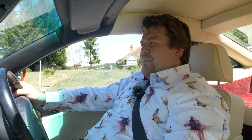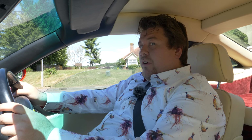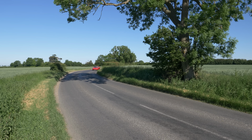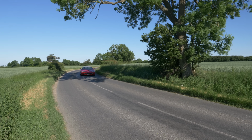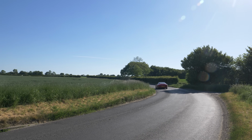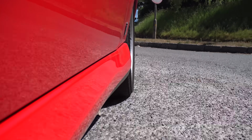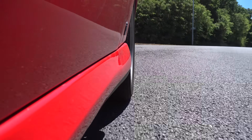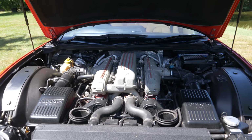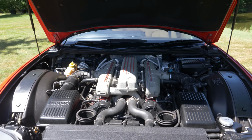You've got to remember, this was something like 50% more expensive than a 355. So what do you get for your 50% more money? Well, you get 50% more cylinders, of course, 5.5 litres of pure Ferrari V12 up the front, and this is a very special engine no matter how you measure it.